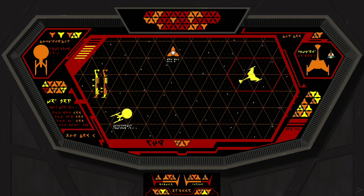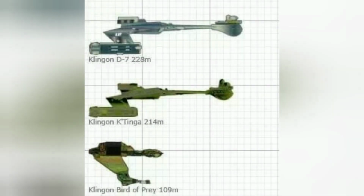Yes, on a one-on-one, this ship is stronger. But from an overall logistics standpoint, you have to use almost the same amount of resources to build a D7 or a Katanga, but you're not even equivalent to that of the Constitution-class starship. Your materials are just being wasted.